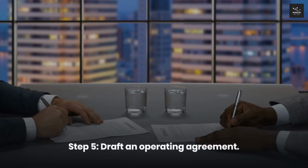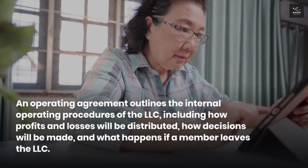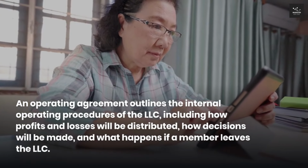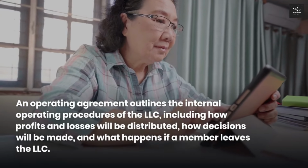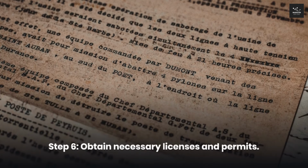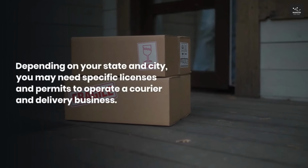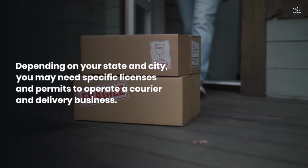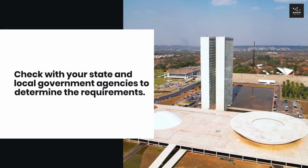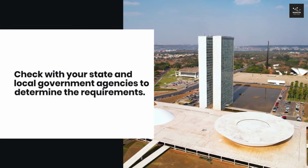Step 5. Draft an operating agreement. An operating agreement outlines the internal operating procedures of the LLC, including how profits and losses will be distributed, how decisions will be made, and what happens if a member leaves the LLC. Step 6. Obtain necessary licenses and permits. Depending on your state and city, you may need specific licenses and permits to operate a courier and delivery business. Check with your state and local government agencies to determine the requirements.